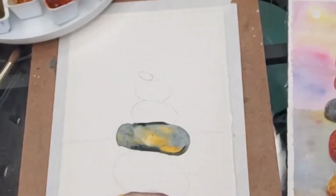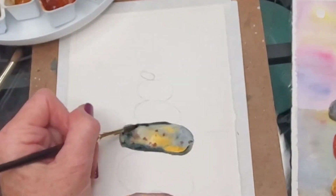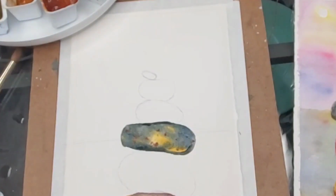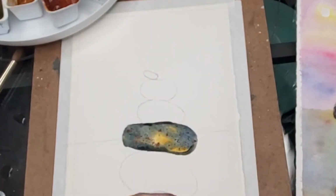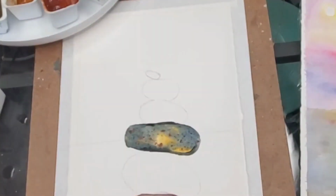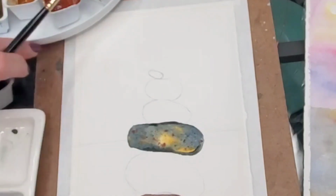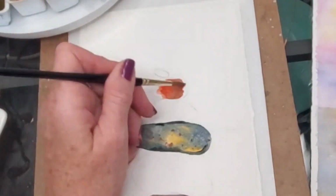But I go ahead and add a little more of that Payne's Blue Gray to the top and bottom for a little bit of shadowing. But I also added in some burnt sienna dots here and there. And I don't splatter my dots because it's such a closed-in area that it makes it very hard to control, although splattering is much prettier if you can control it.